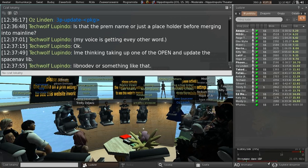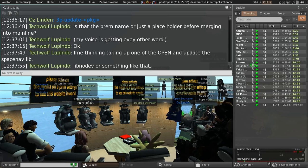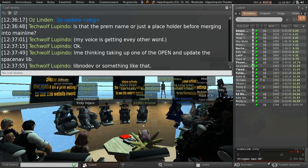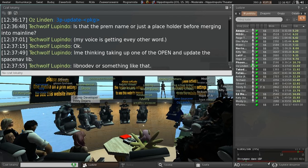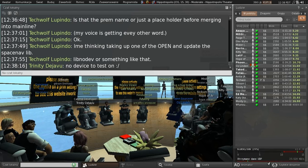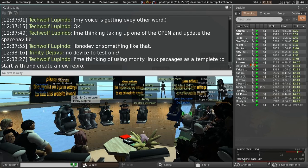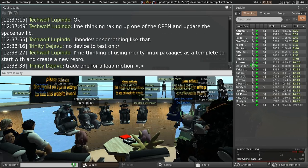Yeah, I've been waiting for somebody to pick up the Space Navigator thing for ages. That'd be great. I have one of the old style space navigators. I gather that there are new ones that our stuff doesn't work on, but I don't have one. I guess we'll have to do something about that at some point.